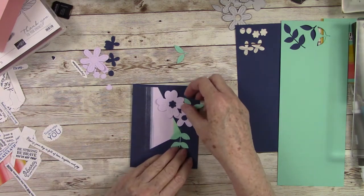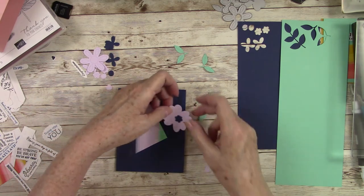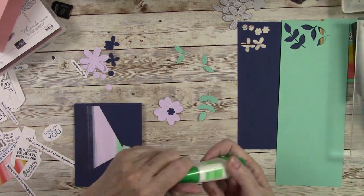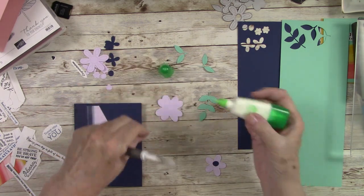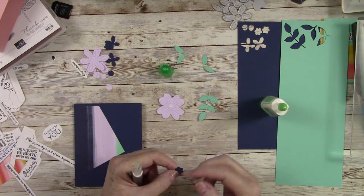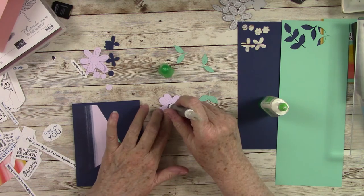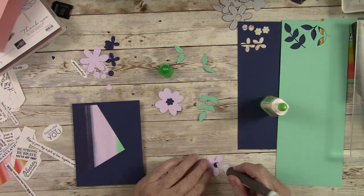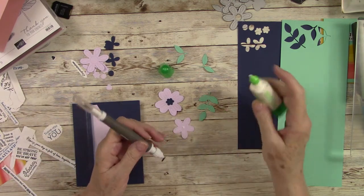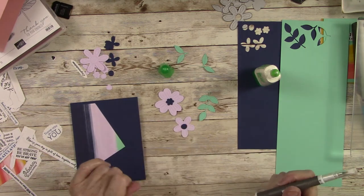And now, I tell you what let's do. Let's go ahead and put our flowers together. Got my Take Your Pick tool. I've got my multi-purpose glue. And all I'm going to do is put a drop. And I'm going to pick that up and sit it right in the middle. And I'm going to let that adhere. I'm going to do the same thing for this one. I got my piece on my Take Your Pick tool. And I'm going to sit that down right there.